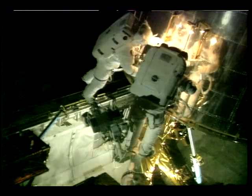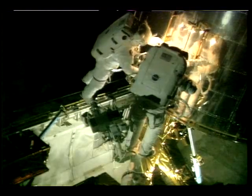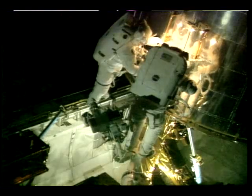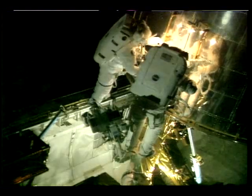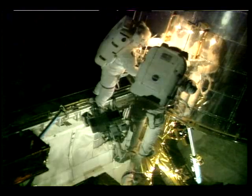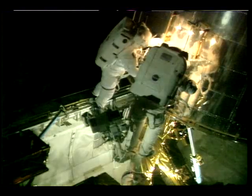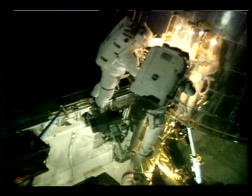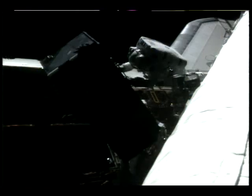Okay, Discovery, why don't you try one more time with the nominal setting, and if that doesn't work, then use the manual 38 like you did on the bottom bolt to start it. Okay, that's what we'll do. Get my attitude right.